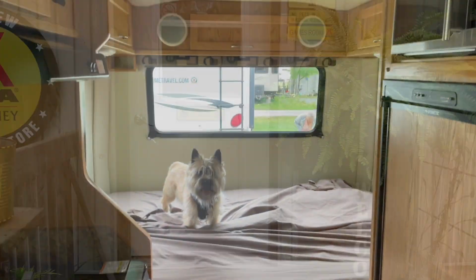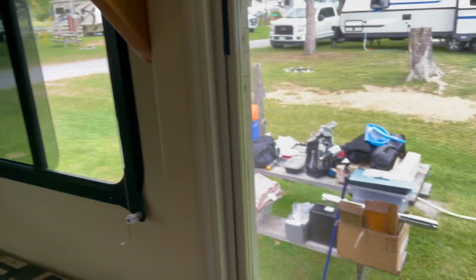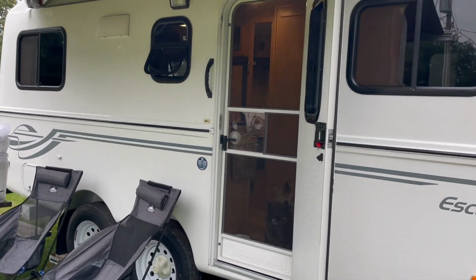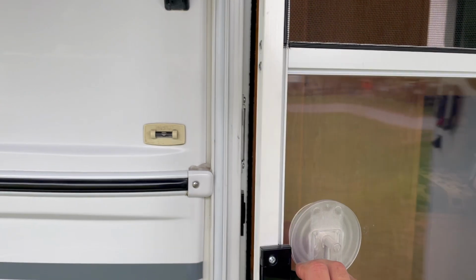In true Matt and Dave fashion, we went straight to work, getting the trailer ready and set up. We had brought all of the basic supplies with us, and we were well prepared this time given our camping experience in the Casita. It did not take long at all before we were able to sit down and enjoy this new trailer of ours.